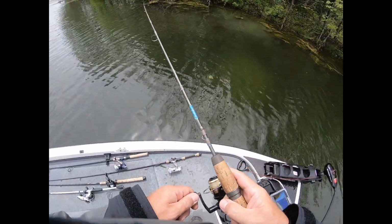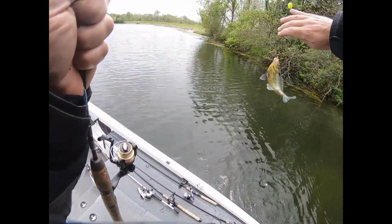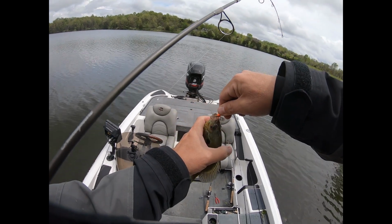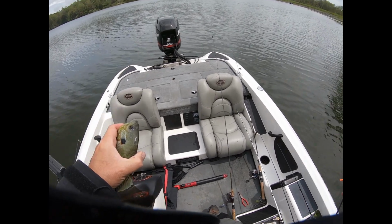Y'all see him down there in that clear water? Look at that. That's pretty. That's another shellcracker. We got shellcrackers and bluegill all on the same deal. It's 5 a.m.